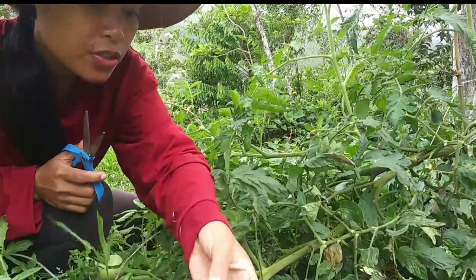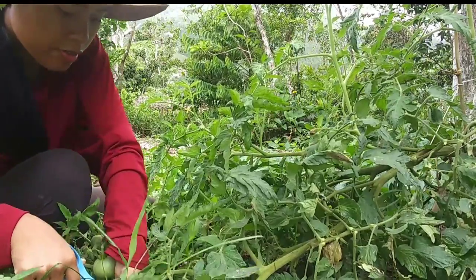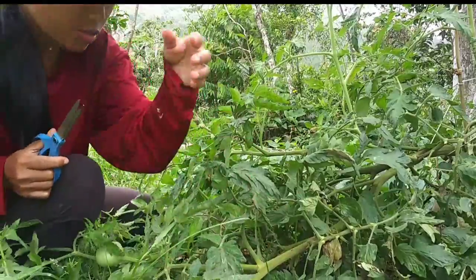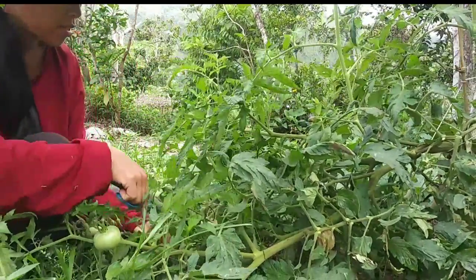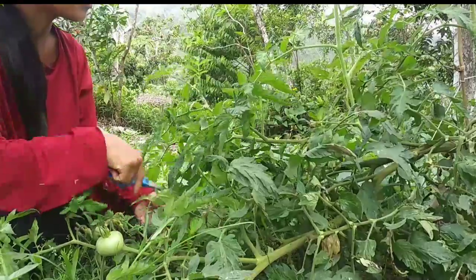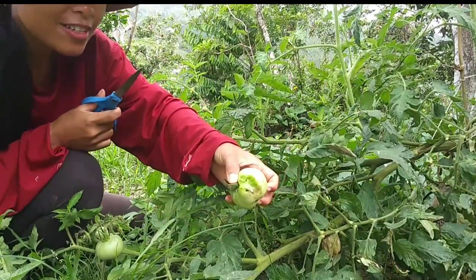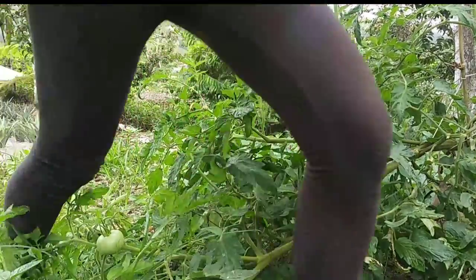In the Philippines, you can eat the tomato even if it's green. That's what I'm gonna do. I'm gonna eat that even if it's green. They eat them. I'm not sure what kind of animals eat it. I can't see the camera well. This is not good.